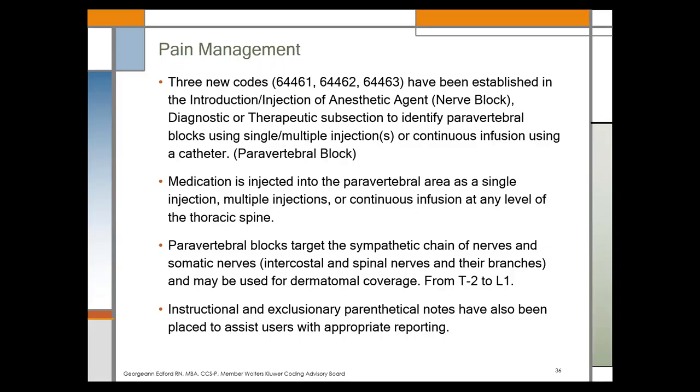CPT code 64461 through CPT code 64463 were established to reflect these new procedures, the thoracic paravertebral blocks at single or multiple levels, or the continuous infusion. These procedures identify the medication injection into the paravertebral area as a single injection or multiple injections. The intent is to provide a dense ipsilateral somatic and sympathetic blockade to the transmission of the nerves for signaling pain.